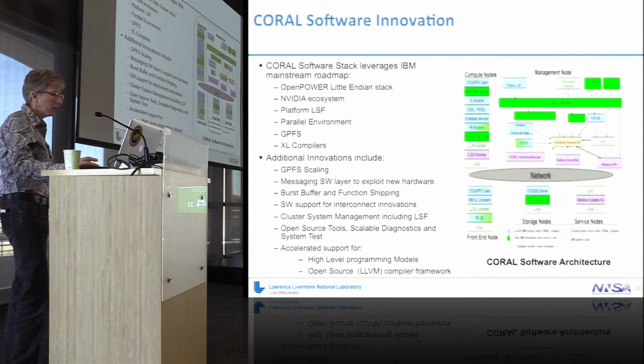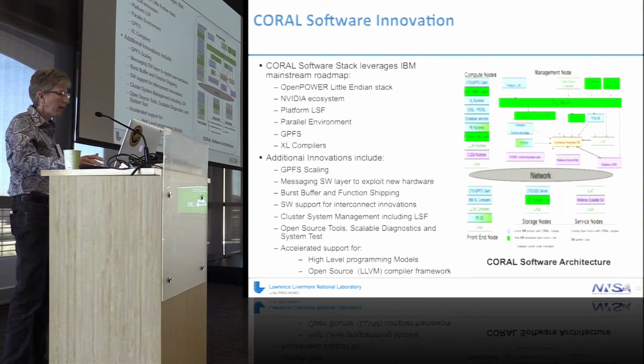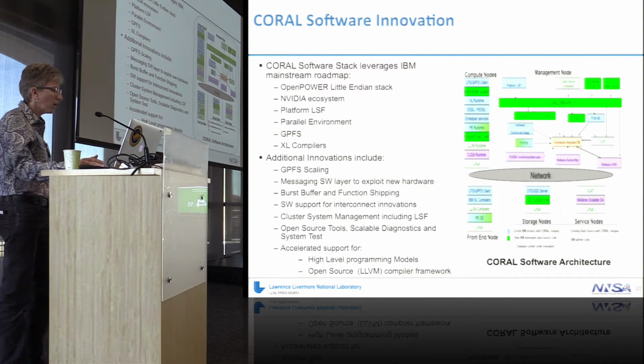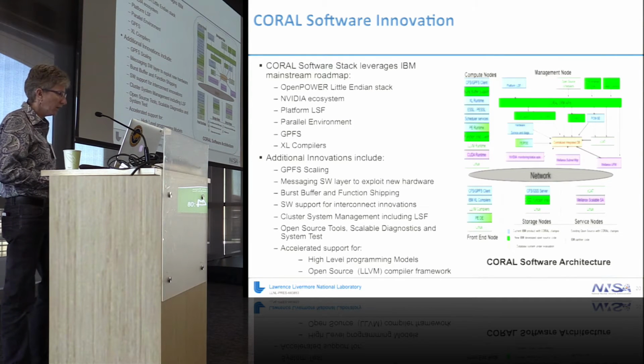And here's a high-level overview of the Coral software stack. One-offs like Sierra met our needs, but they were not tied to vendor product roadmaps. For Sierra, to the extent possible, we're leveraging IBM's mainstream product roadmap and much of their standard Linux cluster software stack. Through our NRE contracts, we're collaborating closely with IBM to add value to their standard product offerings in the areas that are listed here.